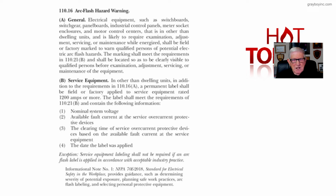Now, 110.16(B), as in boy, is new and revised material. And notice service equipment, other than dwelling unit service equipment, is required basically to have a label that will, item 1, list the voltage, 2, the available short circuit current, item 3 would deal with the amount of time and clearing time of the protective device, and then the date that the label was applied. And then, of course, you have the exception there that you could also review that deals with labeling.